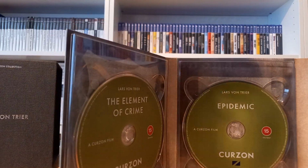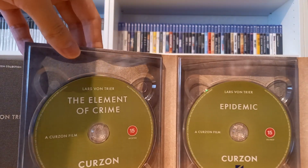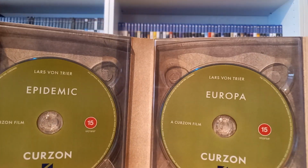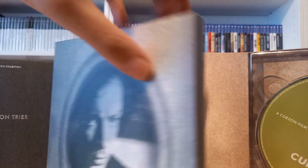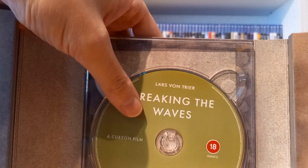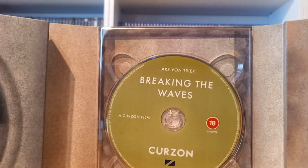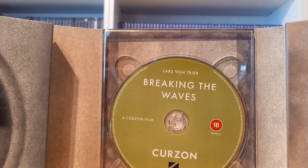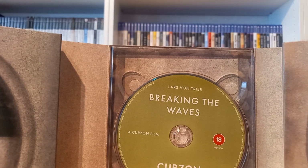So this box set I've only seen, I think, 3 movies from. I always mean to go back to this and watch more of them, but yeah, The Element of Crime, Epidemic, Europa, haven't seen them, these early ones. Breaking the Waves I did watch quite recently for the first time. It's a bit of a tough movie to get through, simply because it's 2 hours and 40 minutes long, but I think it's definitely worth it.